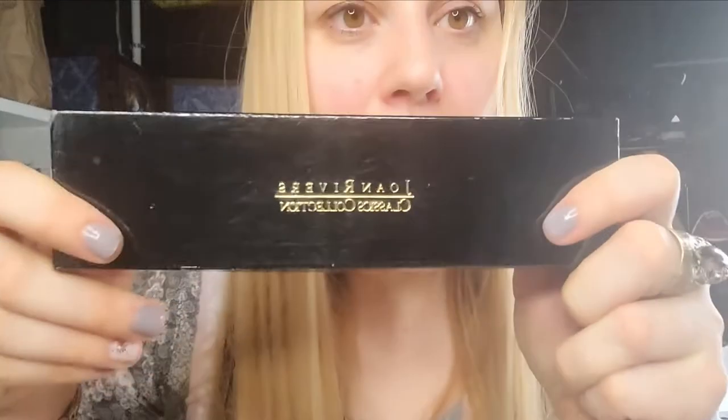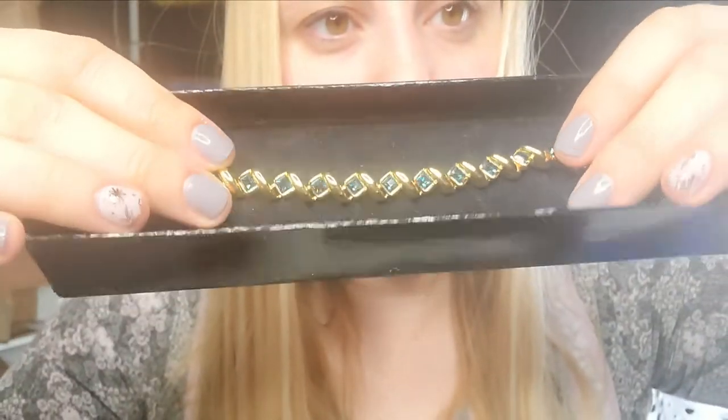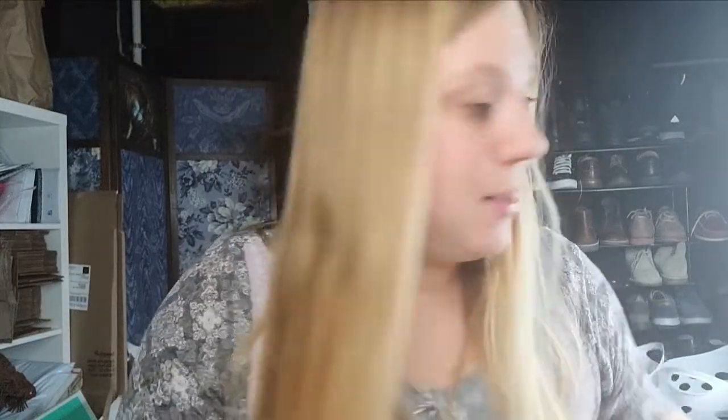This one was an awesome find. So a brand new Joan Rivers bracelet, and it has really pretty rhinestones, blue rhinestones in there. So that one was great.